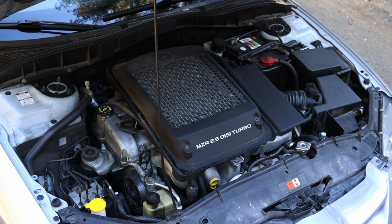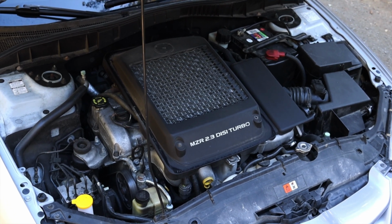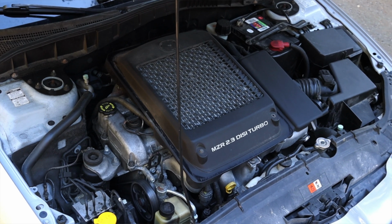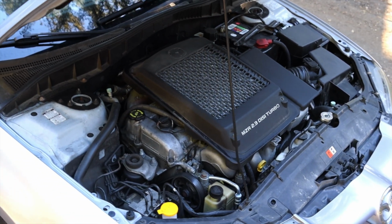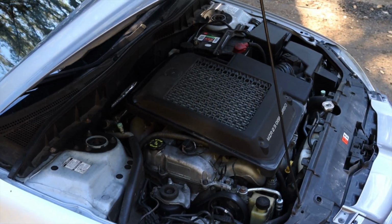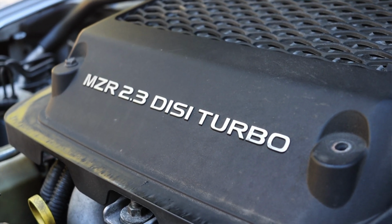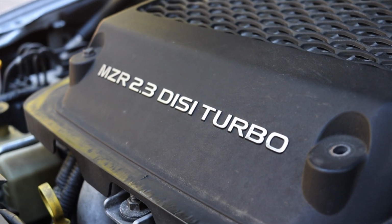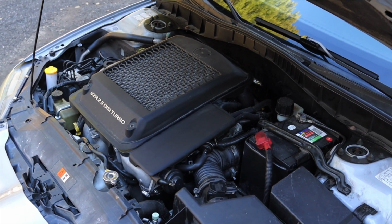But let's get back to that 2.3-liter turbo under the hood. Well, it's the same power plant given to the Mazdaspeed 3 hatchback, and it makes about 270 horsepower. Now, it actually makes 4 horsepower less than the 2006 Mazdaspeed 6 because Mazda was having some engine issues with them grenading themselves in 2006, so they put a more reserved, more restrictive tune on it to help remedy that issue, and it seems to have worked out pretty well.